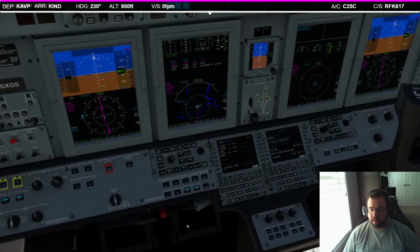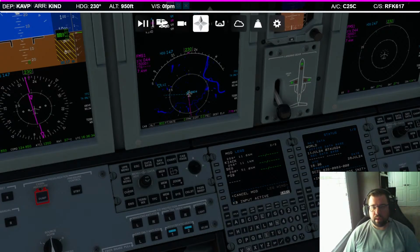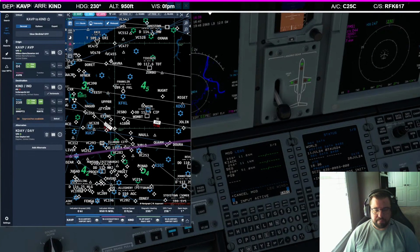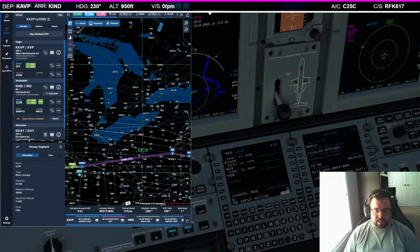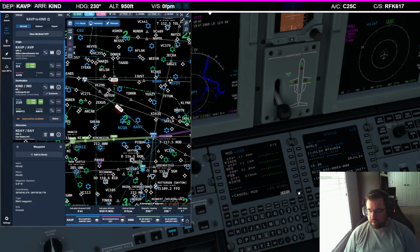Zoom back in there. Got messed up controlling Navigraph. Alright, left off at PSB. That's our long leg, 278 nautical miles to get to Rent. And we're going to leave it at that for the moment, and we'll pick our arrival as we get closer.